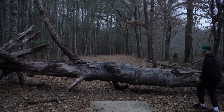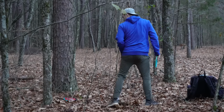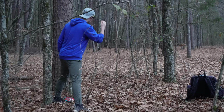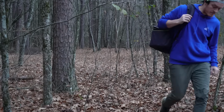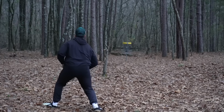Not great. We got a long putt. Shout out to the knocked over tree because now I've got a pretty interesting approach. It's going to be a flex forehand with the A2, hopefully. Uh-oh. Oh, no. This is not the way to start. Is your other A2 beefier than that one? No, they're about the same. Would have loved a little more turn on this.